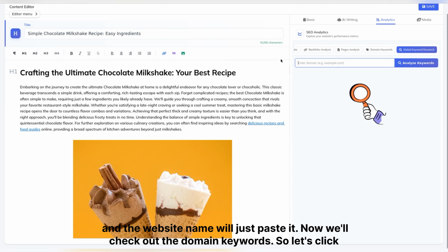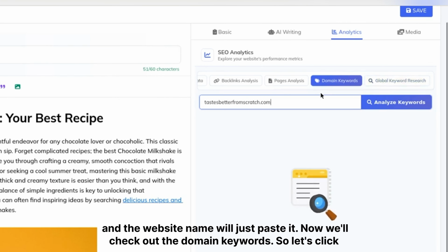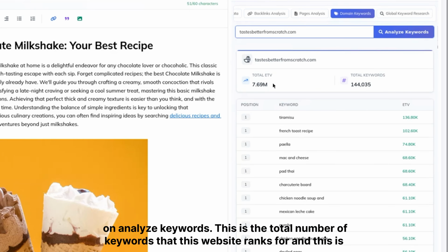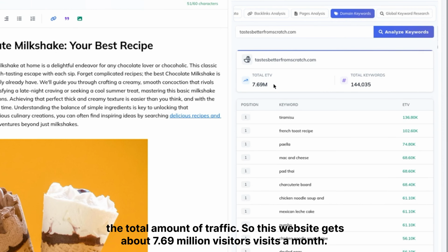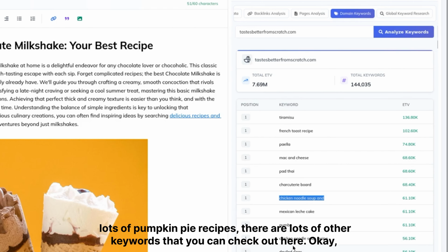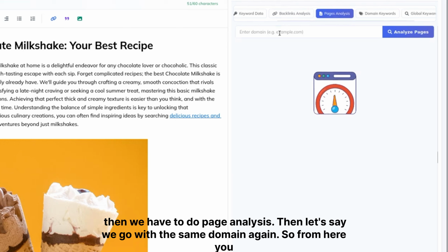We'll go to our AI editor and the website name, we'll just paste it. Now we will check out the domain keywords. So let's click on analyze keywords. This is the total number of keywords that this website ranks for, and this is the total amount of traffic. So this website gets about 7.69 million visits a month. This will just give you an estimated traffic value. That's what ETV stands for. And then there are lots of keywords like pumpkin pie recipe. There are lots of other keywords that you can check out here. Okay, then if we have to do page analysis, then let's say we go with the same domain again.